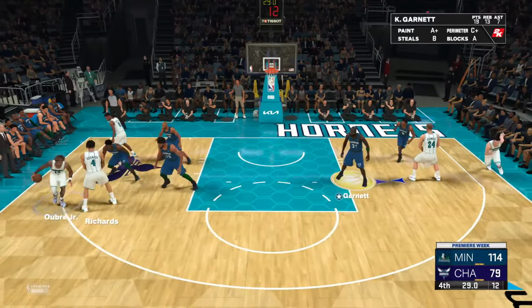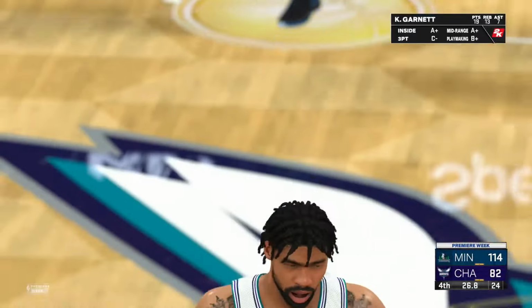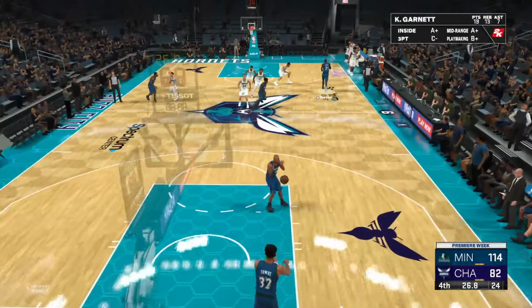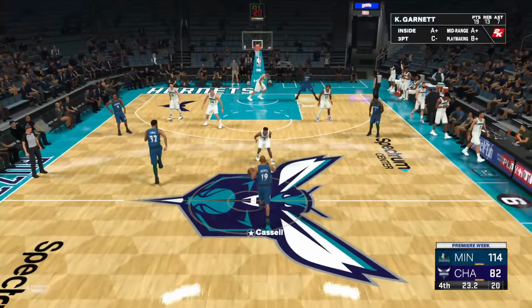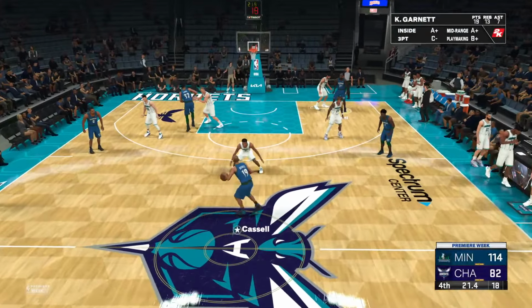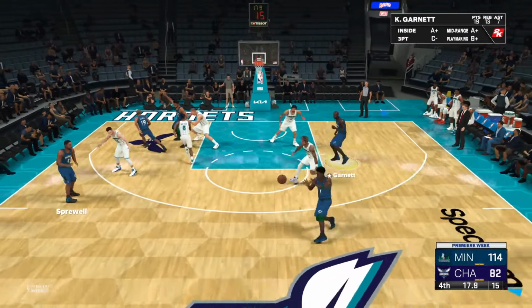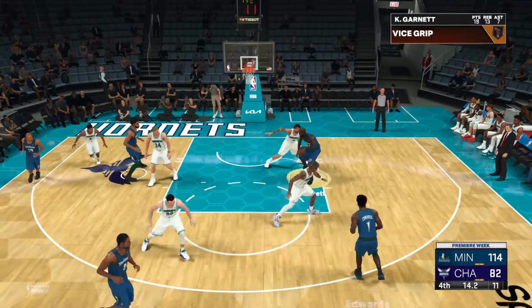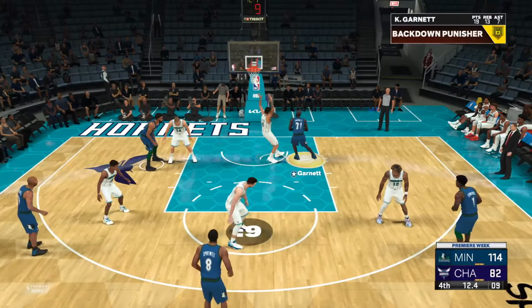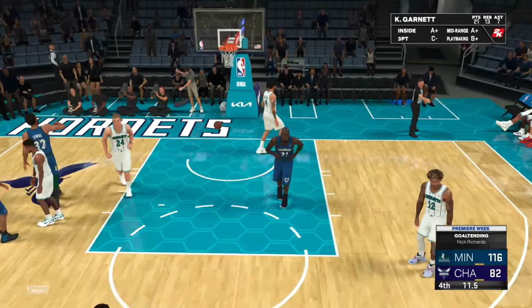Oubre on the wing. Fires for 3. Hits the three-point bomb. Nice to see Oubre step up and do that. 2 seconds separating the shot clock and game clock. And they can just let the clock run out here. Cannot argue with the W. And there's the pass to Edwards. Garnett in the post. And you know that's going to be goaltending, guys. So that's a free basket right there.